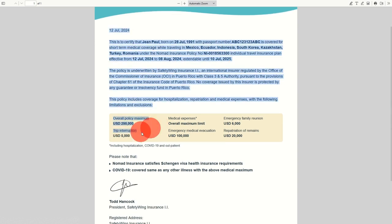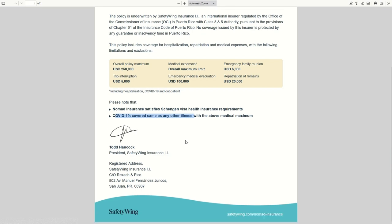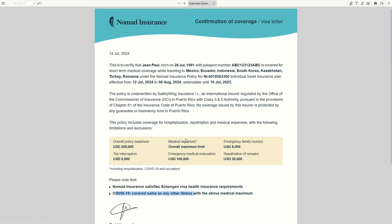Here the policy maximum, trip interruption, medical expenses, emergency medical evacuation, emergency family reunion, repatriation of remains. And it includes hospitalization, COVID-19, and outpatient. So it's very simple. Nomad insurance satisfies Schengen visa health insurance requirements. COVID-19 is covered same as any other illness with the above medical maximum. And you got your confirmation of coverage in a few minutes.